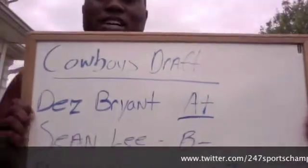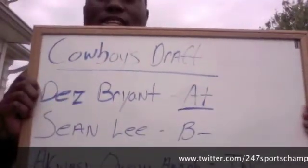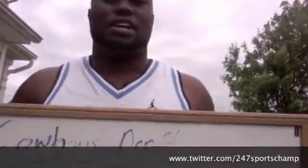So I gave Sean Lee a B minus as a draft pick, as you can see there, only because he's a Big Ten linebacker, and I don't trust those because the last time we drafted one, it didn't turn out too good.